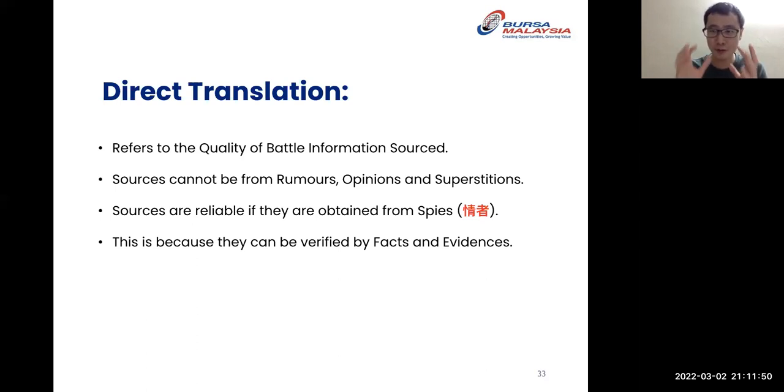So that means to say you have your spies or your Wotai in Cantonese. You send them across to the opposing army's ground, and then they gather some important information about the opponent or the opposing army. Then they come back and they give you some critical information. That is actually what it means. These sources, you can assess whether or not they are credible. The better the quality of the information, the more reliable the sources, then you can really act upon it.